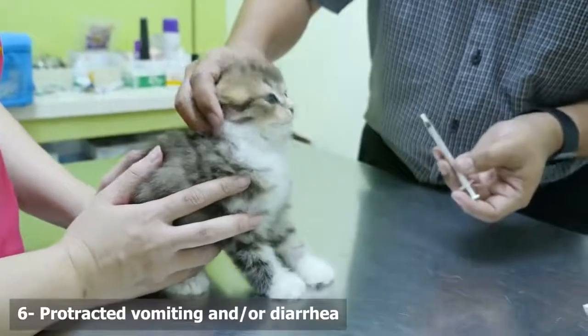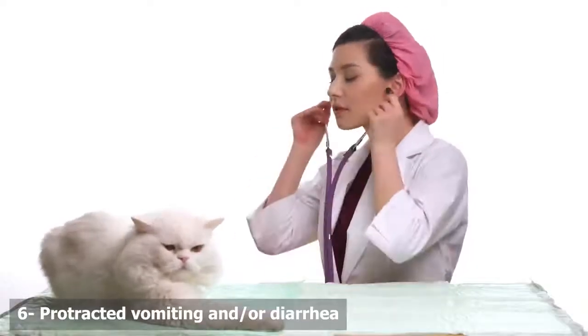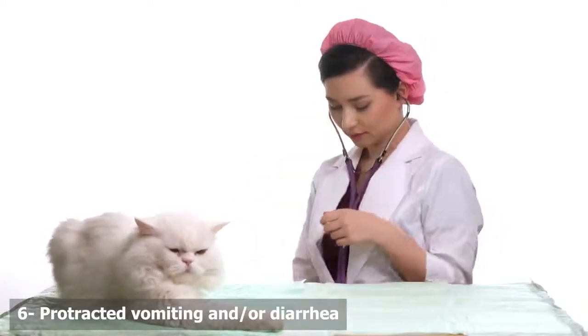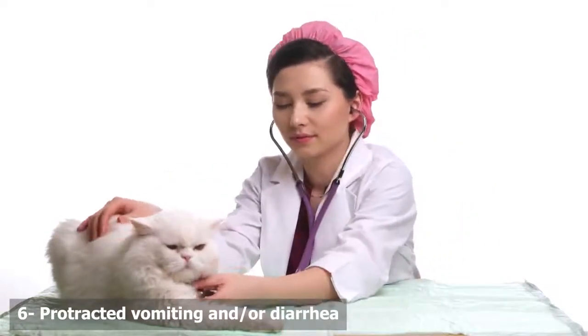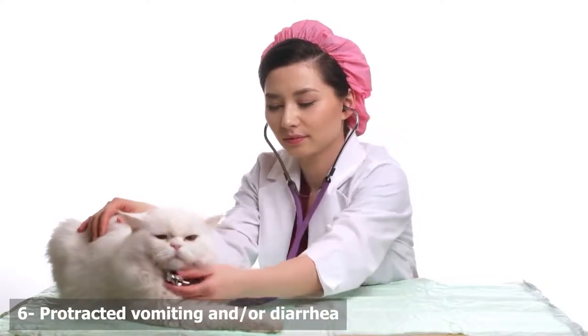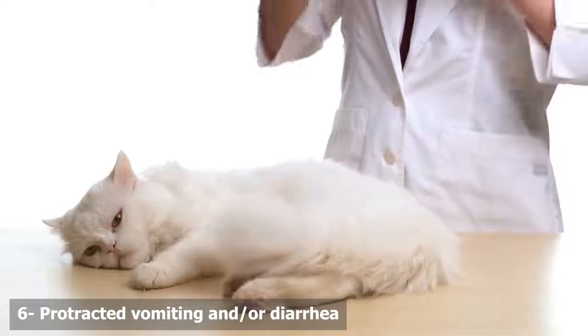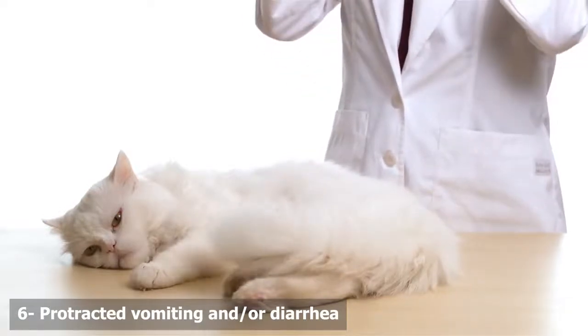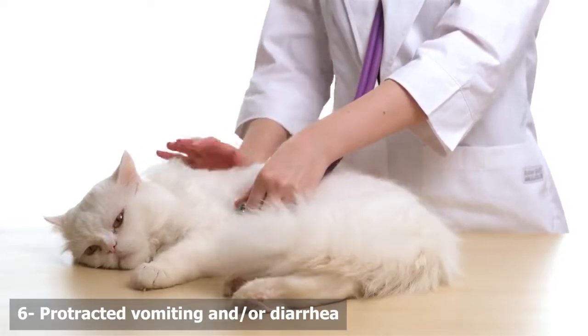Number 6. Protracted vomiting and/or diarrhea. This is among the cat emergencies that require immediate veterinary attention, especially when blood is present. Almost all cats occasionally yak or have soft stools, and such incidents usually aren't emergencies. But cats who vomit repeatedly or have blowout diarrhea should see the vet immediately.